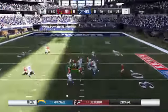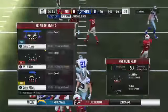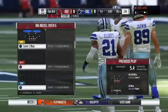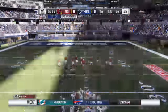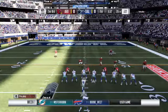The give is to Elliott. And able to push his way forward here for a good little gain. It's a pickup of 4, and it'll bring up 2nd down. I call that play a success. A nice inside run sets up a very manageable 2nd down. A very solid gain on that play. 46.